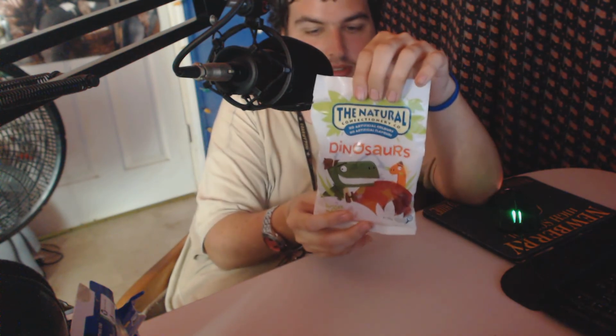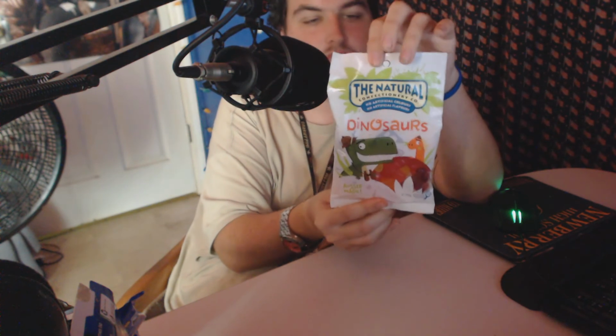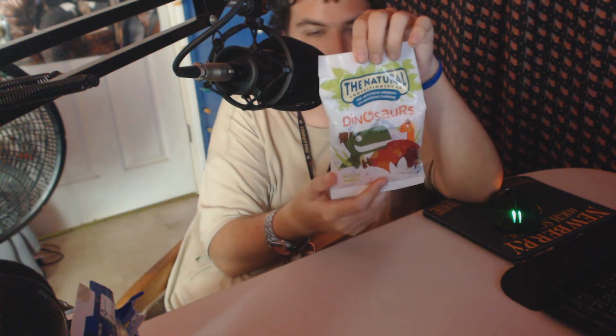Some dinosaur gummies. Looks pretty good from the outside. See? For the people that are watching. I love the package. Big dinosaurs and stuff like that. Supposed to be all natural. Let's crack this sucker open.